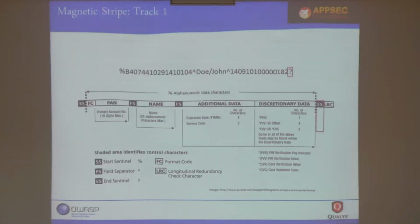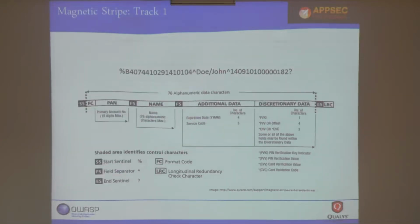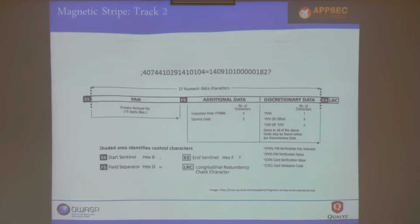And then again some field separator or end sentinel saying that the data is now ending. And then LRC, which we'll take a look at in the next slide. So this is track 1 data. Again, no need to really memorize this. It's just some data with some field separators where things are stored. Track 2 data is also similar to that.